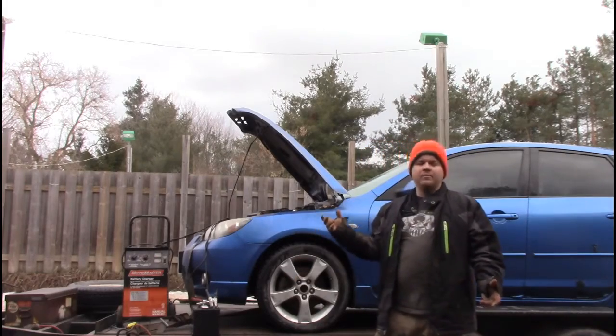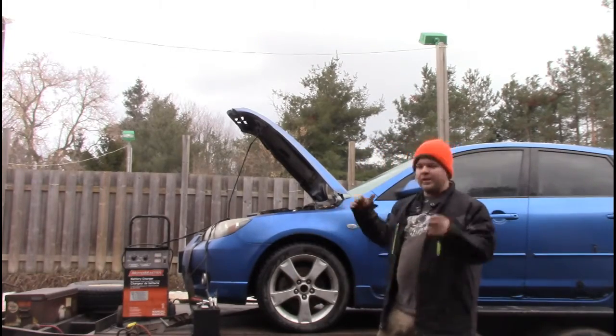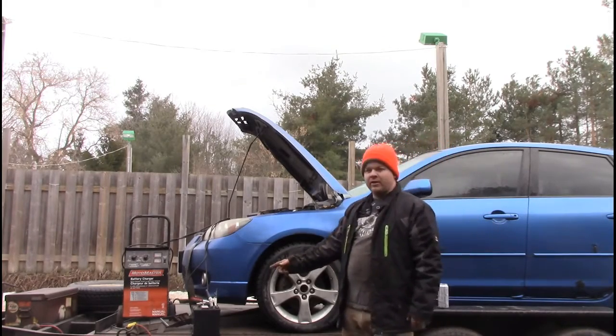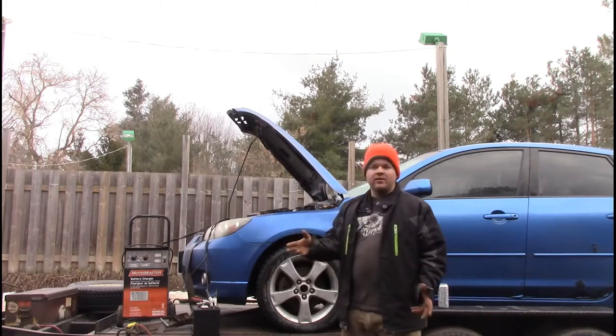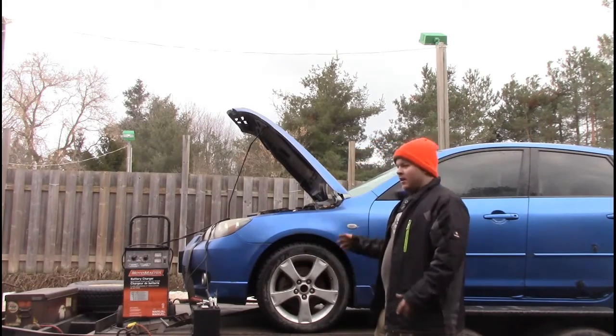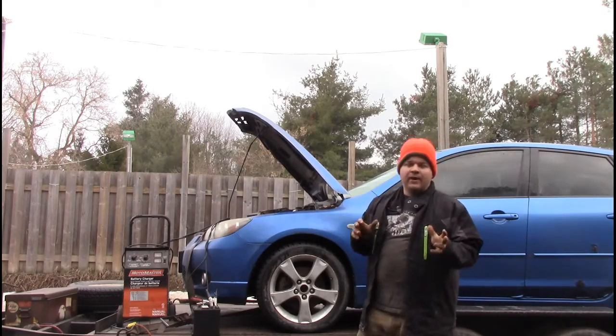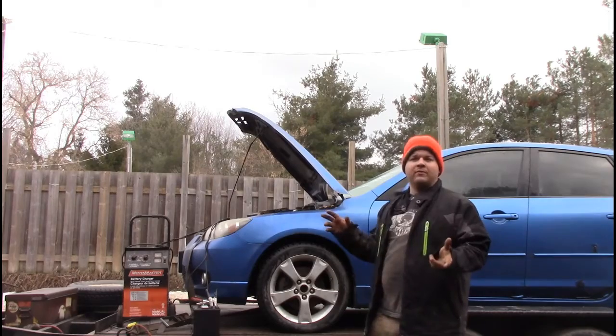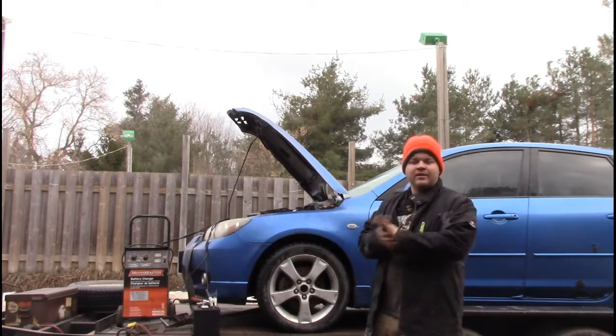We've got the vehicle home now, and I've tried starting it, but the battery is completely dead. So what we're going to do is put this battery into here and try to start it, see what happens. The one I bought by driving around turned out to have a blown motor. If this one I bought off Kijiji turns out to have a blown motor, I'm going to be a little bit upset.